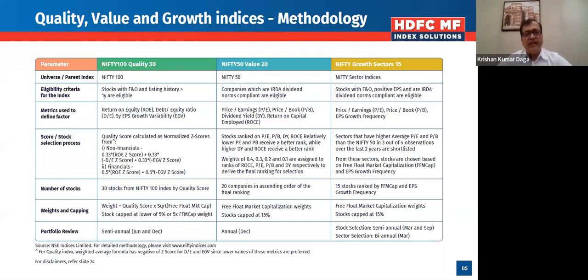Similarly, the eligibility criteria for the index are also very important, especially from the liquidity point of view. Even if we have Nifty 100 as the universe, we select only those stocks out of the Nifty 100 which are part of the FNO. So we are not using all 100 stocks unless they are part of the FNO. For the Nifty 50, all stocks are part of FNO, so that criteria is already fulfilled.